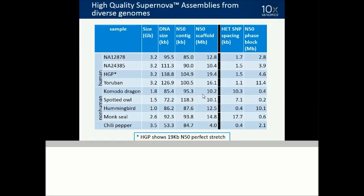What's in the last 2 columns is really where we start looking at our ability to get to the individual haplotypes, given that we've got this really long-range information. Now, the reason we put up the heterozygous SNP spacing is because if you've got a highly inbred population, you can't get a very big phase block. So when you look at something like the Komodo dragon, which is highly inbred, your heterozygous SNP spacing is 10 KB apart. This is why our phase blocks are so small: you don't have a lot of variability across the 2 chromosomes. Whereas with things that are not inbred, something like the hummingbird, you get really nice phase blocks across that entire genome.